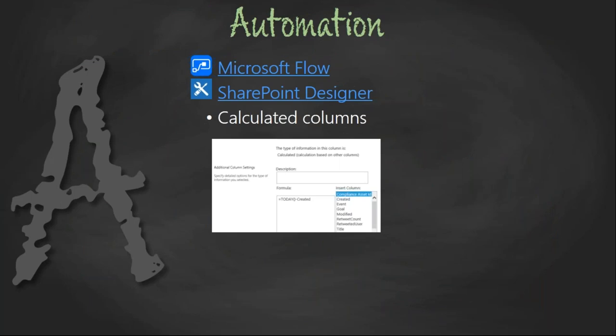A is for automation. Microsoft Flow, SharePoint Designer, you've probably heard of them. SharePoint Designer isn't something we're going to see in our future, but for now we still have it. I love it. I know some people don't. It may not be the most reliable thing to build workflows for, but I still find cases in SharePoint Designer that I cannot replicate using Microsoft Flow or other things. So for the meantime, I love it. We keep using it.